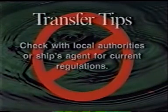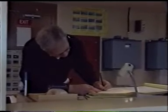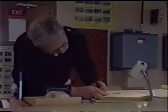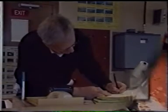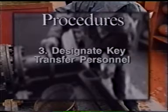Laws and regulations may change from time to time. Check with your local authorities or ship's agent for the most current regulations. Washington state regulations require that a log entry be made documenting the names and ratings of crew, and that crew training has been carried out prior to bunkering. Step 3 in safe bunkering requires that the person in charge designate key transfer personnel.